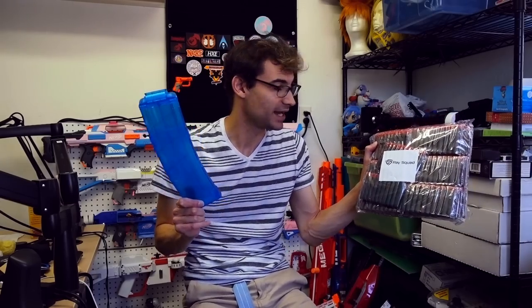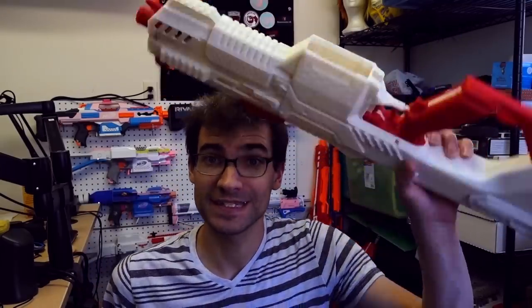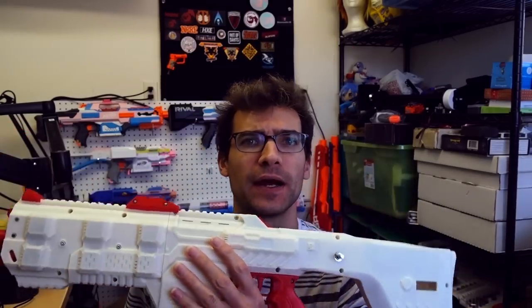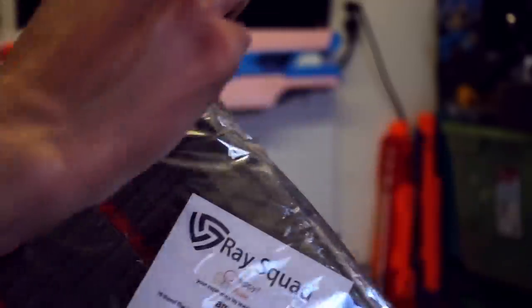Alright, so let's shoot some Ray Squad darts out of this Worker mag sent to me by NF Strike, and I know just the blaster to do it with. For those of you that have been wondering what this blaster is that's been behind my head for the last couple weeks, this is the Blaster Forge Aurora, and it is beeping at me currently, which we'll figure out why in a little bit. But this is another blaster that Thundercronk is loaning to me for review. So we'll of course have a full review of this in the future, thanks to Thundercronk, but for now, let's just have some fun with it.